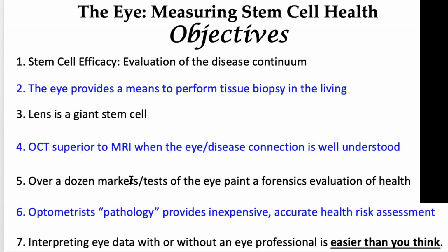There are over a dozen markers of testing of the eye that you can use for evaluation. For example, just looking at fields. How far back can I see with peripheral vision? That starts declining in glaucoma, so I can't see as far back. Okay, measuring the electrical potential from the eye to the brain is something we can do. But just looking at dry eye, cataract, there are three types of cataracts, glaucoma, macular disease. All those are systemic diseases that tell us a lot about what's going on in your health.